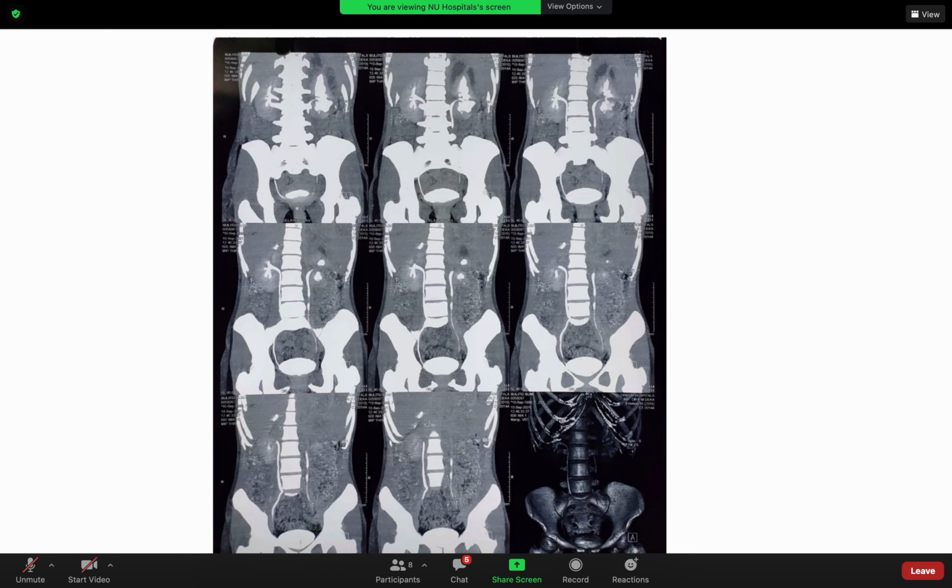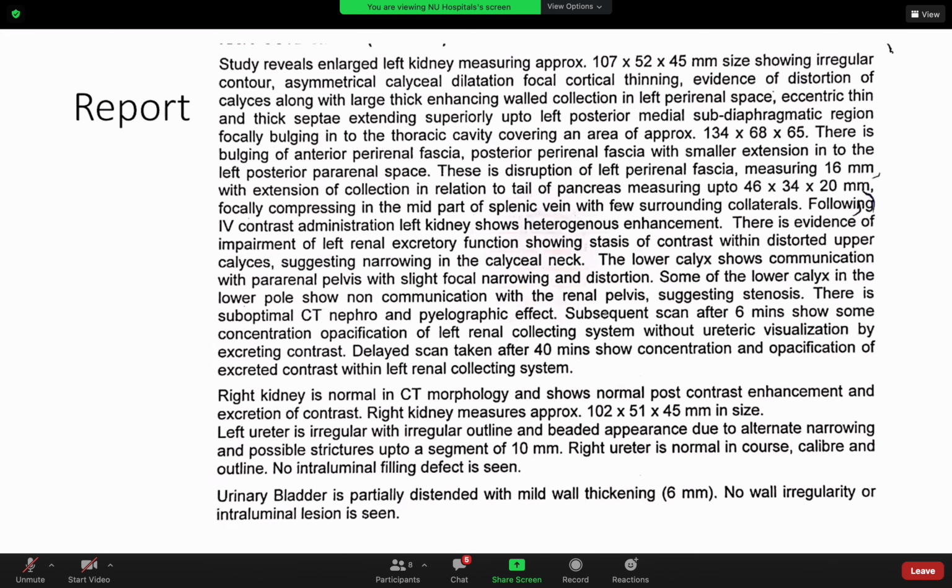Usually this sort of hematuria is mixed with urine. And it can be sometimes quite profuse in these patients. So, yes. What is the report on this patient? What did the radiologist show?